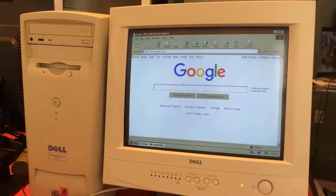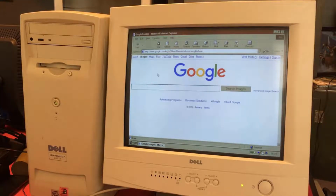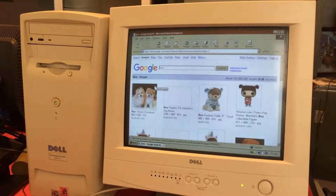And now, if you try to do much of anything else other than maybe like a Google search, it's not going to work because everything else will only use HTTPS. And Google search is like the only thing that still allows HTTP. And as we can see, that works.